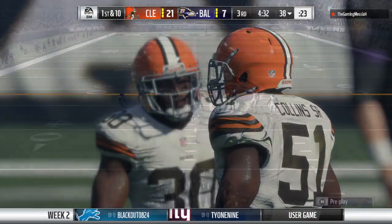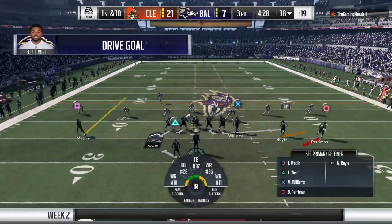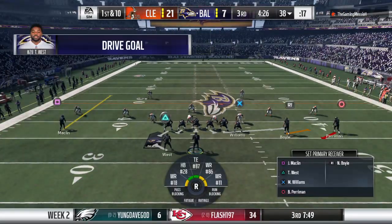Elsewhere, second half action at Heinz Field. For the moment, it's the Vikings who lead that one. We'll keep you updated on that one as it progresses.